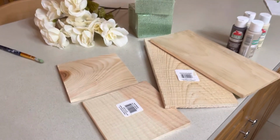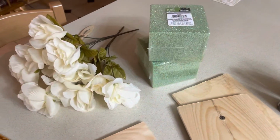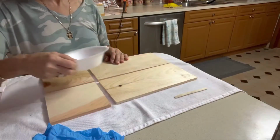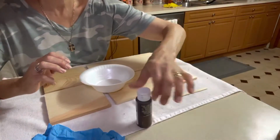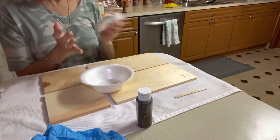Okay, you guys, so I'm gonna get to work and try to make something like the picture that I just showed you. These are the things I bought at Dollar Tree. I bought 4 pieces of the wood, some roses. I had some paint. I'm gonna use some hot glue and some floral foam.